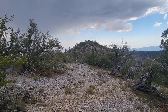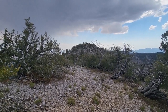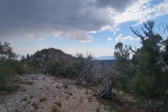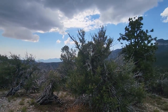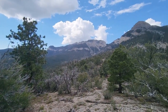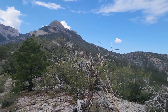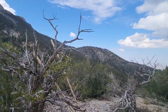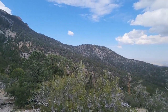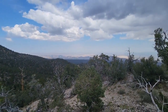Okay, here we are on that second high point. It was the high point to the right of the higher point. So we got the saddle below the higher point, and I don't want to spend much time on this high point because there is thunder around, and that's not a good thing to be on a ridge top, being the highest target on a high point like this.